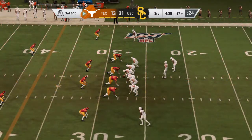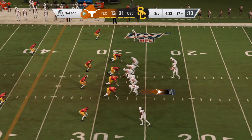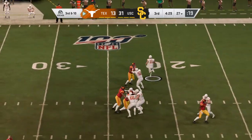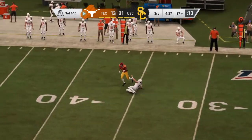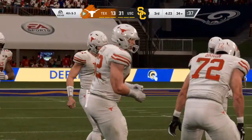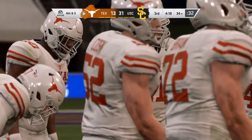This offense in desperate need of a conversion as they come up on 3rd down. They're going to look to throw. Eluding the pressure right. He may try and run for this. Pretty solid gain of 7 yards that time as he scrambled, but now they face a 4th down. I liked his effort there. He got it done on his own.